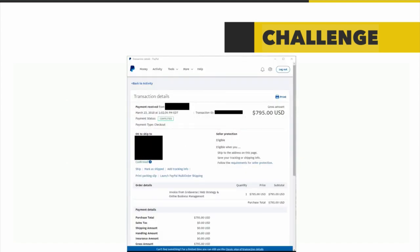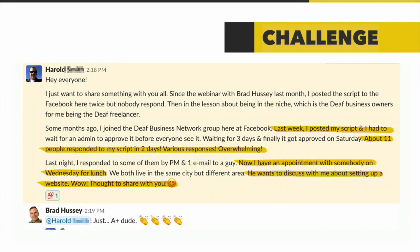And in fact, as proof, she shared her invoice, a redacted invoice of her charging for that exact project. Here's that invoice right here. This is another really cool success story. Harold is a student of my course, Freelancing Freedom Essentials, which I'll let you know about a little bit later. He also joined this live workshop. Now, what's interesting is that Harold is deaf. And I think this is a fascinating testimonial, and I'm super grateful for Harold. So I want to share this with you.